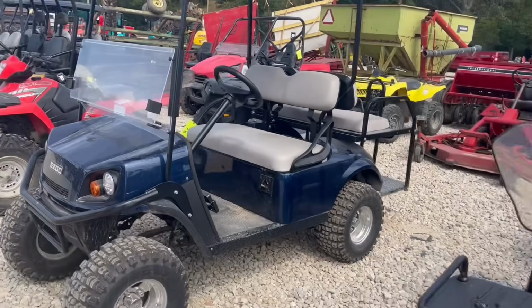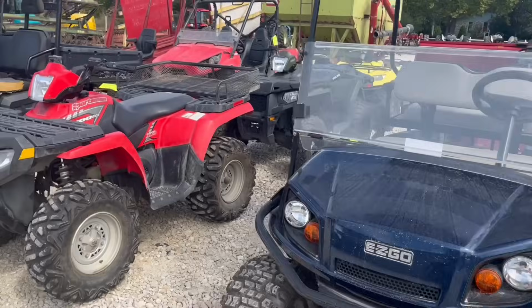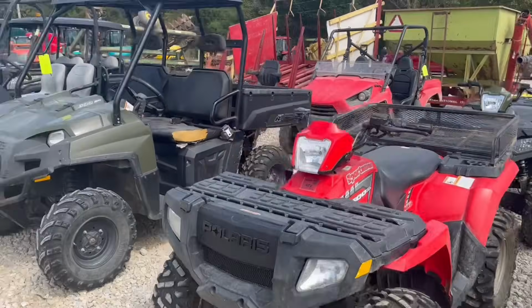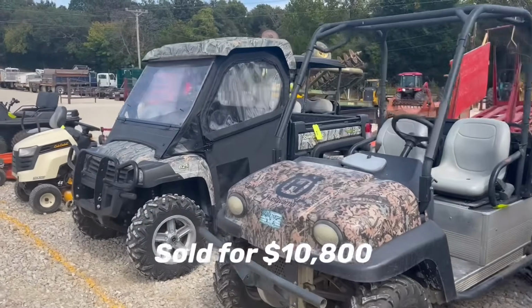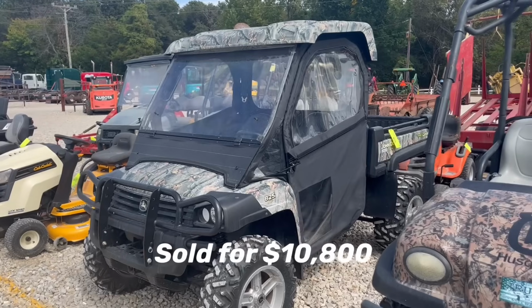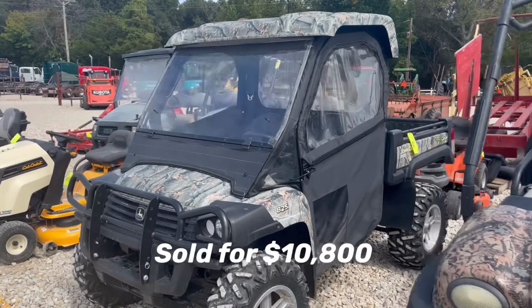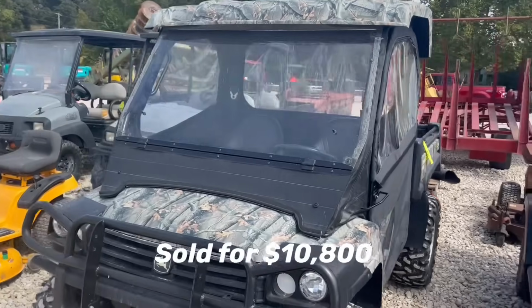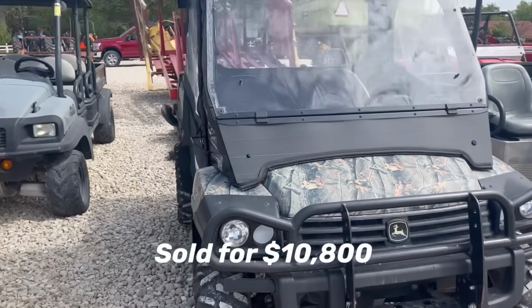Easy Go electric golf cart, those are always very popular. We've got more four-wheelers, we've got more UTVs. Let's see, here's a John Deere Gator 825i with a partially soft cab on. The doors are soft and the windshield and the top are hard tops, hard glass, but that only has, I believe, 300 original hours on it. Extremely nice unit, so somebody's gonna like that.